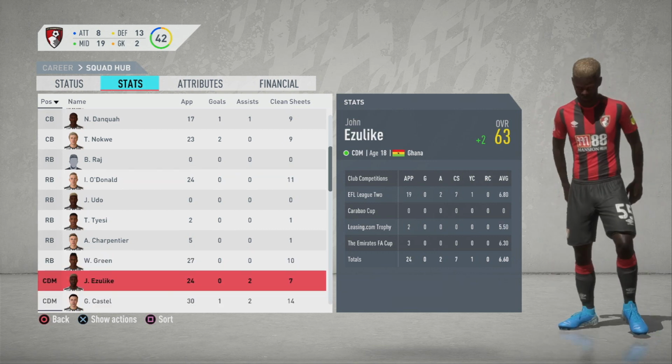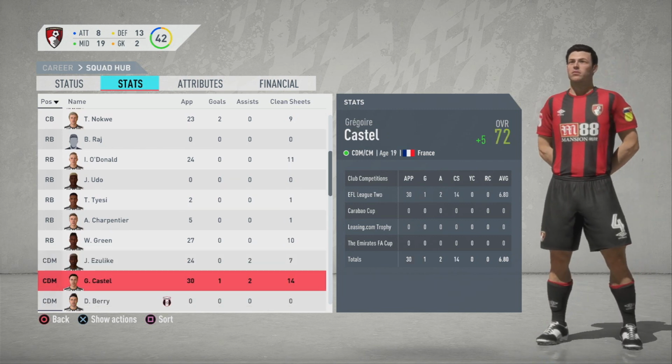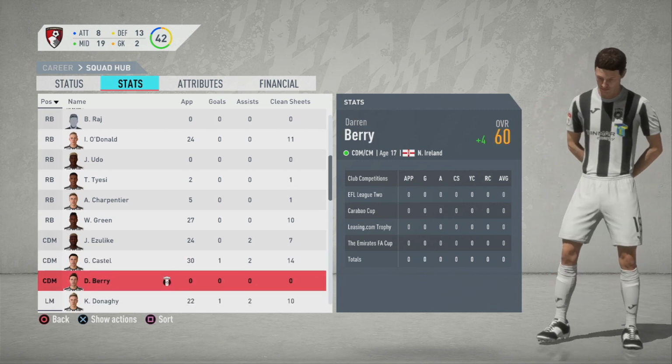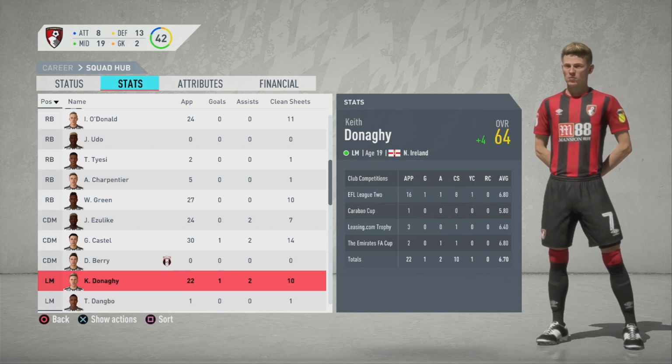John Ezelike, overall of 63, he's gone up by 2. Gregoire Castell, overall of 72, he's gone up by 5. Darren Berry, overall of 60, he's gone up by 4. Keith Donaghy, overall of 64, he's gone up by 4.